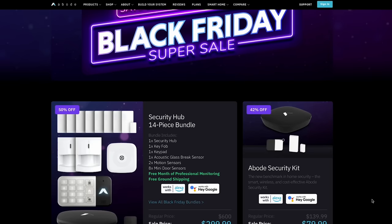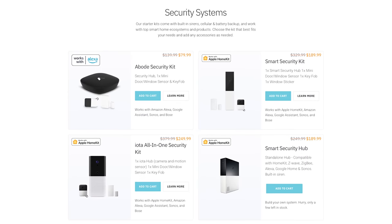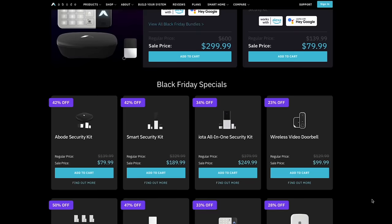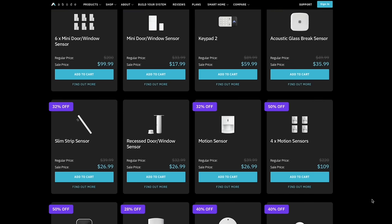Abode has some good deals on many of their security system bundles. Now they have different kits and bundles available, so just make sure the one that you get does support HomeKit if you're interested in this, because not all of their cameras and hubs do. They also discount most of their sensors and child accessories, so it could be a good time to expand if you already have an Abode system.